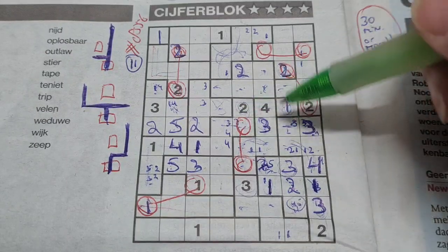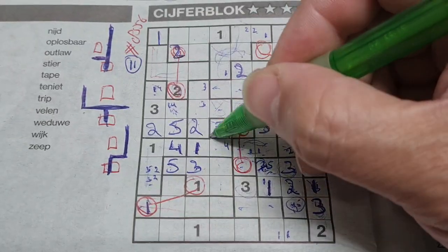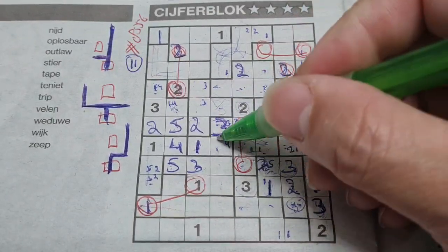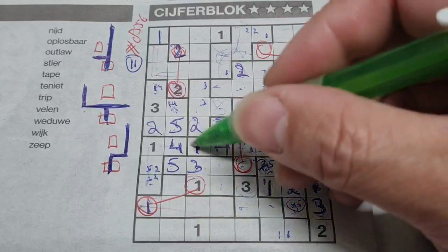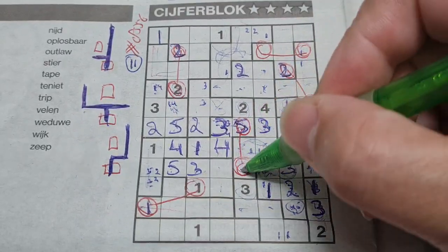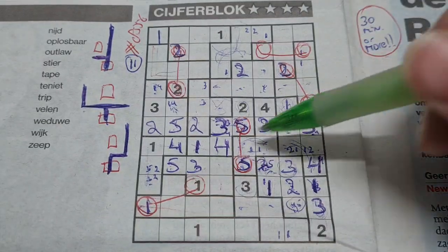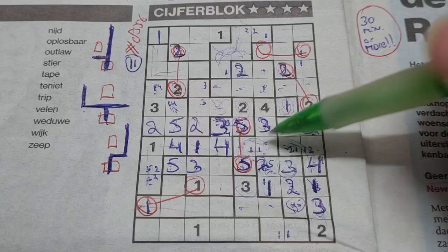Alright, one box left in this area, save for number five, is connected with that box. Should be also a five. Two numbers left, one and the two.